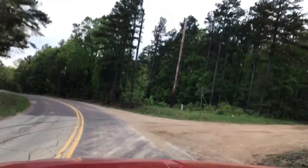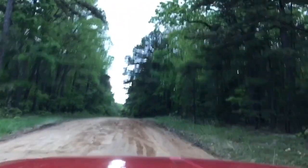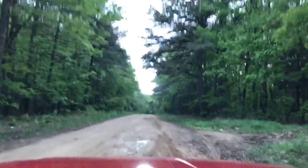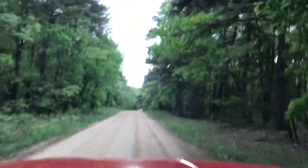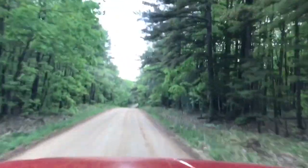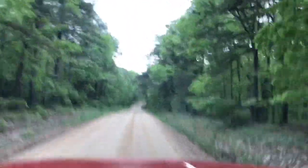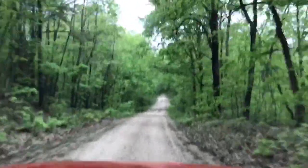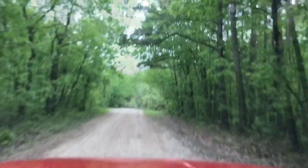Alright, so I'm heading to a free campsite that I found, and it is in Mark Twain National Forest. Sorry, I had to roll my windows up before the mud gets in. And this is road CC2228, I think. So this is NF2359 is the name of the road, and I believe it dead ends.